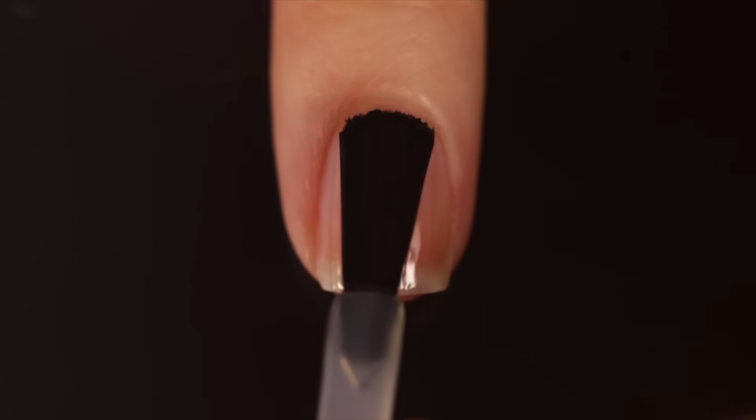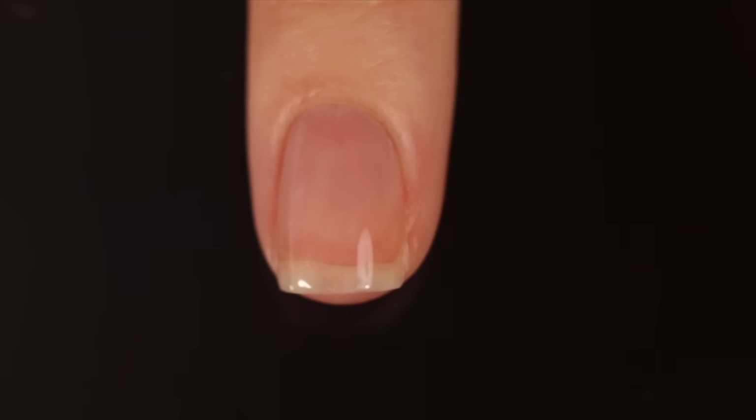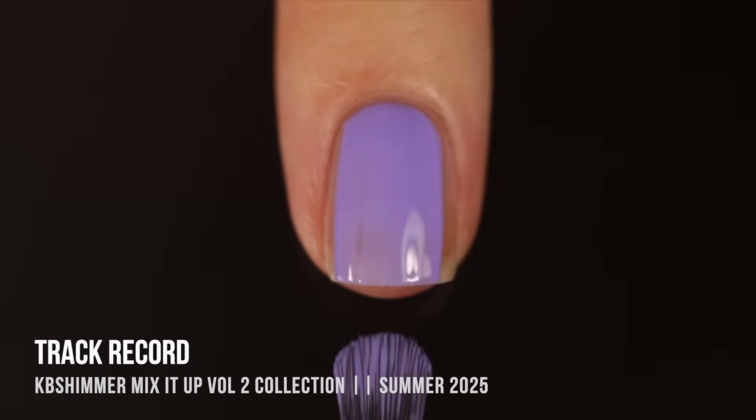So roll the swatches. As with all of my swatch and review videos, I am using base coat underneath all of my swatches just to protect my natural nail and prevent any stains. Today I'm using the KBShimmer base coat. So I guess we'll go in a little bit of a reverse rainbow here.